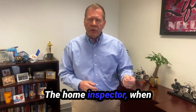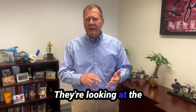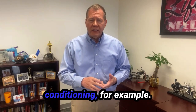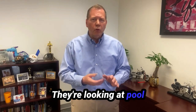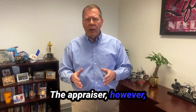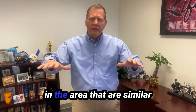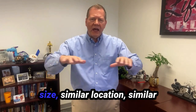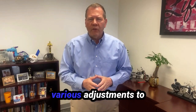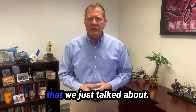The home inspector, when they go out there, they're looking at the physical condition of everything. They're looking at the roof. They're looking at the electrical, the plumbing, air conditioning, for example. They're looking at pool pumps, if there's a pool, things of that sort. The appraiser, however, is doing an analysis of the homes that have sold in the area that are similar size, similar location, similar condition, and then doing various adjustments to those homes to determine what that market value is that we just talked about.